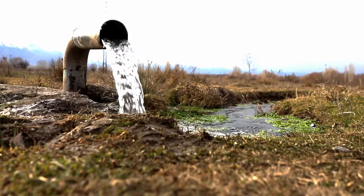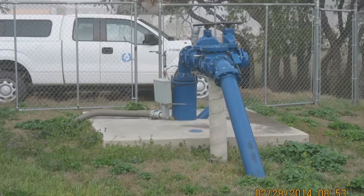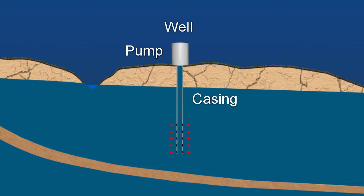To get the water out of the ground so we can use it, we have to drill holes into the aquifer to pump the water out. These holes are called wells. A well is a hole drilled from the surface down into the aquifer. A metal pipe called a casing is placed in the well so the hole doesn't collapse. A pump is put inside the casing to pump out the water. The pipe casing has holes or a screen along the sides. When the pump is turned on, water flows in through the well screen holes and is pushed to the surface.